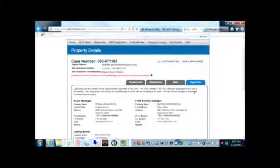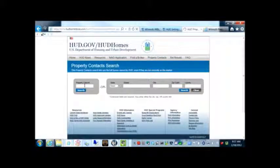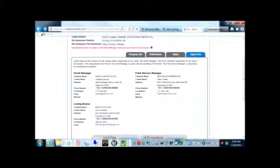A lot of people aren't aware of this, but if you move up to the Property Contacts tab above, when you're not finding a case number as an active property, or you know that your bid has been accepted, you click on that tab, and you can enter your case number, or you can enter the street address. I prefer the case number, that way any misspellings or any other strange nuances regarding the address will be eliminated. The case number will give you exactly the right property. You'll hit search, and that whole Agent Info tab we were just looking at for that particular case will show up, and you'll have your information that way.